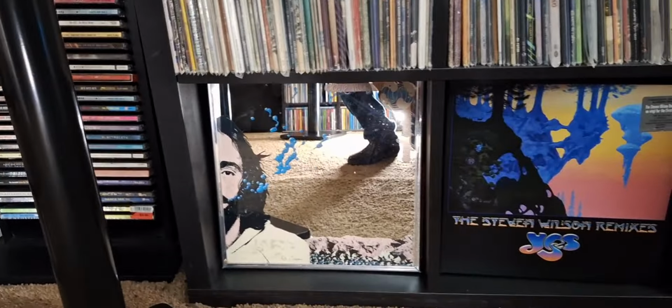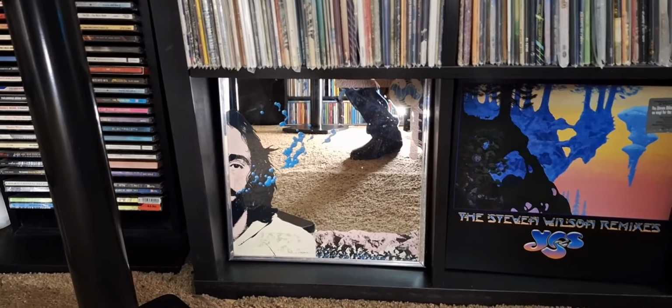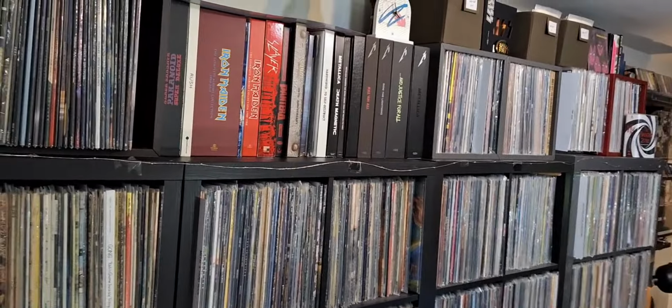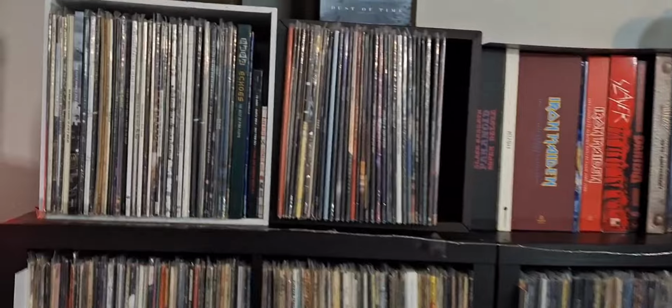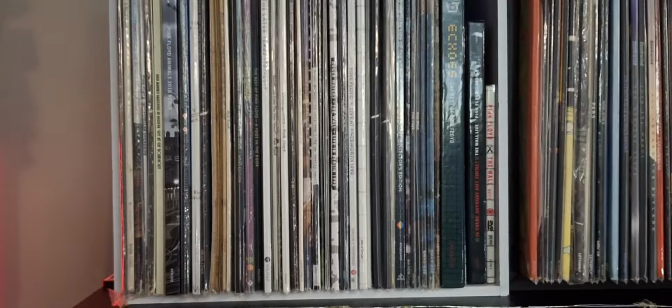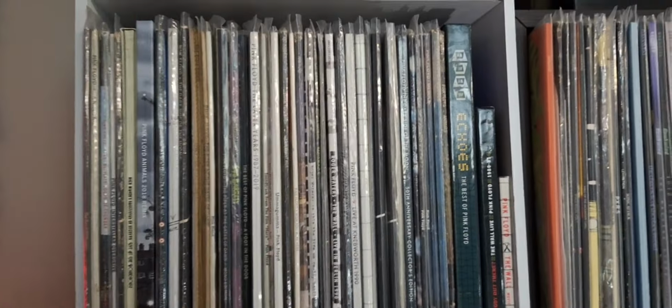Dave Mason, one of those carnival mirrors you could get in the 80s. Who has one of those in their music room? If you don't know who Dave Mason is, I suggest you use Spotify, YouTube, anything like that to look up Dave Mason. This is all my Pink Floyd vinyl, or most of it anyways.